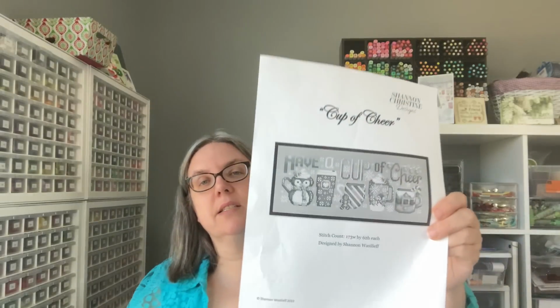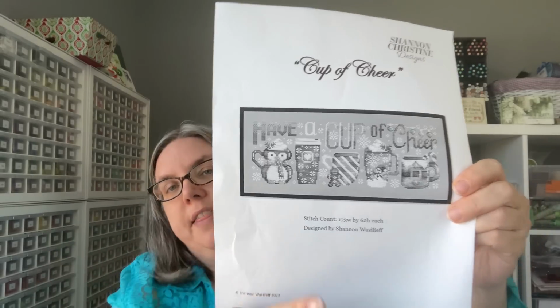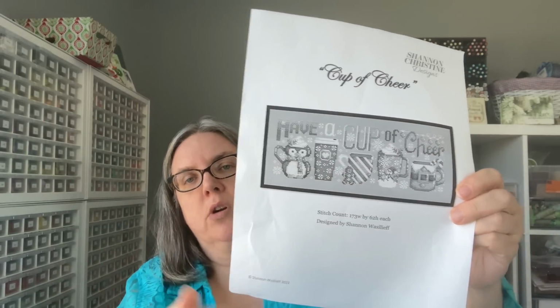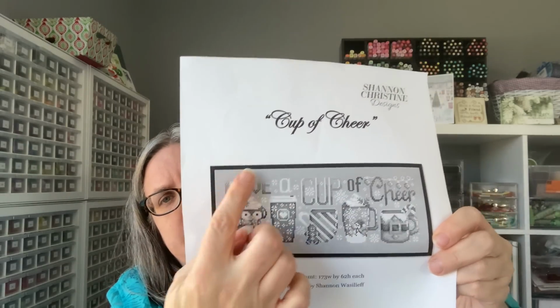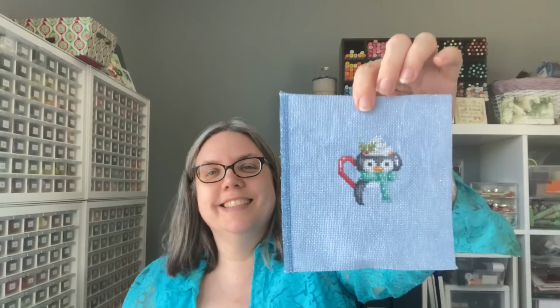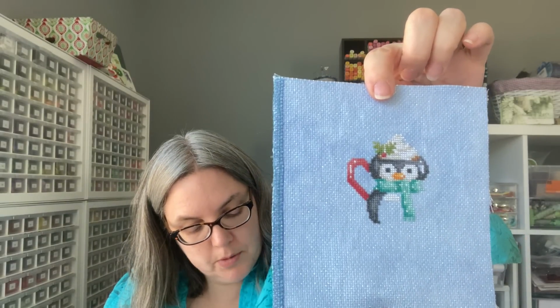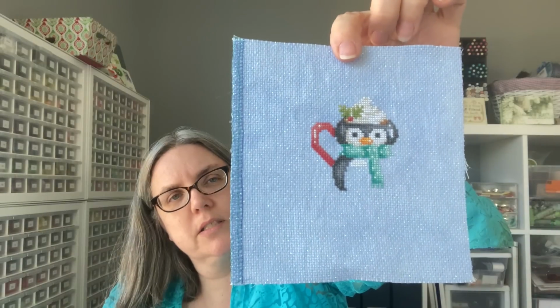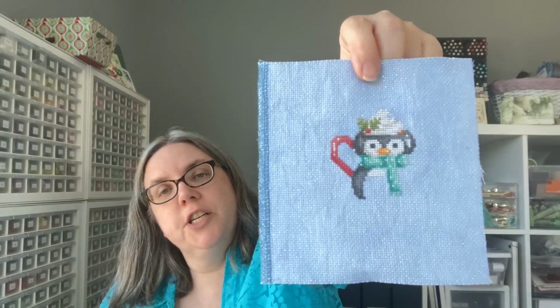So the big piece is called A Cup of Cheer from Shannon Christine Designs. I think these would be adorable, each one stitched as an ornament. I started with this guy. So this guy right here is what I'm focused on. So that's all you're gonna see. And here he is. Isn't he cute? He is in an 18 count opal ice blue from To Die For Fabrics. It's a beautiful, fun, sparkly opal. He'll get done in January.